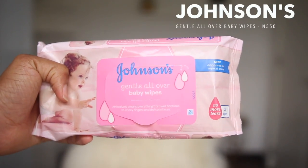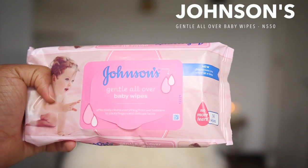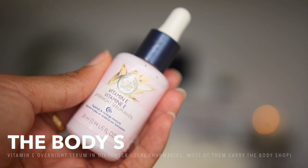And to take my makeup off, because I know that some of you are wondering, I still use Johnson's baby wipes. It comes in this packaging now, so don't be confused if you see this. It gets my makeup off nicely. I just use this to wipe my face, and then I go in the shower and I use a cleanser to wash my face.